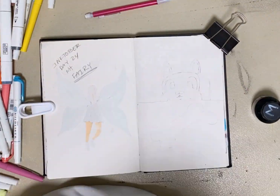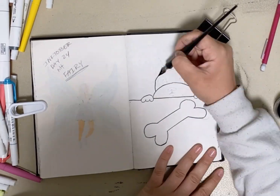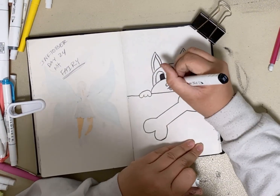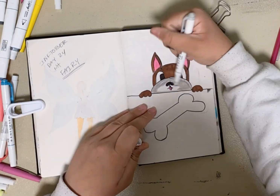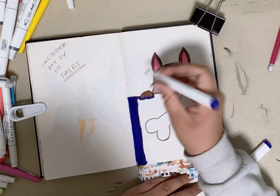Day 25 was tempting. I didn't know what to draw besides food that we would want to eat. So I did another little dog who's looking up onto the counter or the table. And there's a little bone there that he wants. And this is one of my favorites. Again, it's super cute. I love how I drew the dog and his little facial expression. But yeah, one of my favorites.